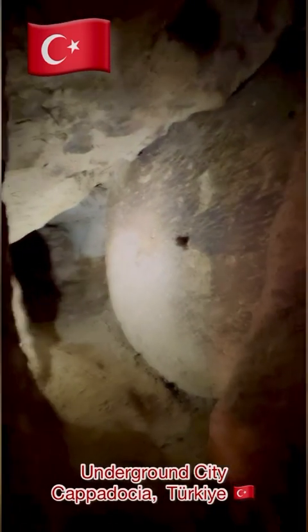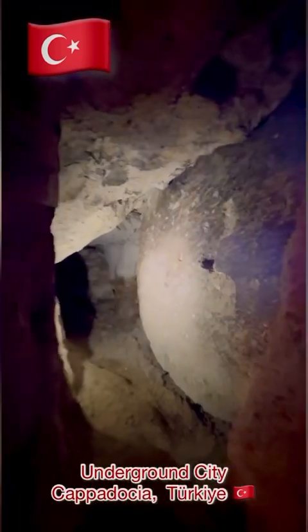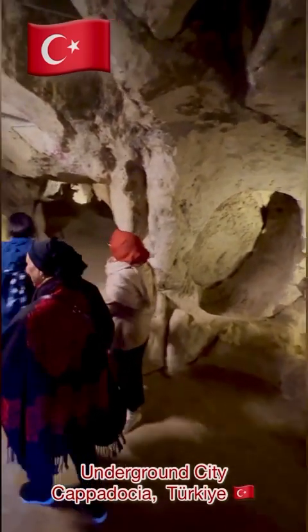Here on my right, you can see the huge giant millstone door. The inhabitants rolled it across the entrances, stopping any invaders from getting into the underground city and keeping the inhabitants safe underground.